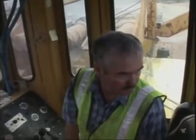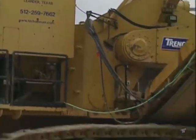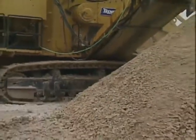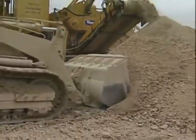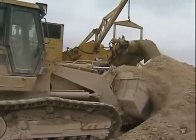6 of the world's 9 1860s are owned by H.L. Chapman Pipeline Construction in Texas, where hard bedrock sits just inches under the surface across much of the state. Definitely a job for one of the world's biggest machines.